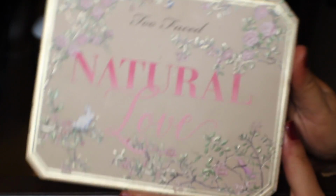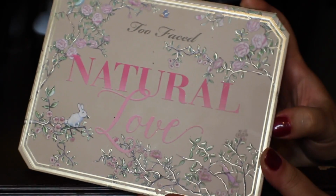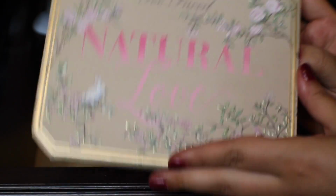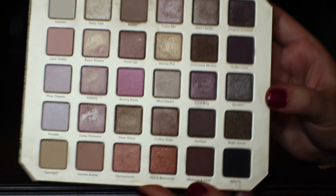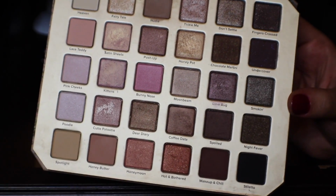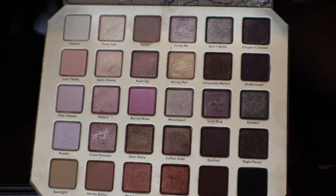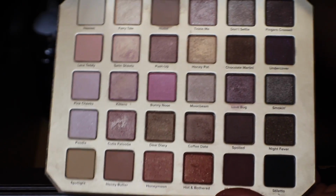The palette, I love this palette. David actually bought me this palette for my birthday because I really wanted it. The packaging is stunning. I mean, it's absolutely beautiful. And then you open it up and it's got all of these pretty shadows. I don't know how well you can see because my lighting isn't the best right now. I apologize. But yeah, it's got all these beautiful shadows. This was inspired by a few of their palettes that they already have, so some of these shadows I actually already have.